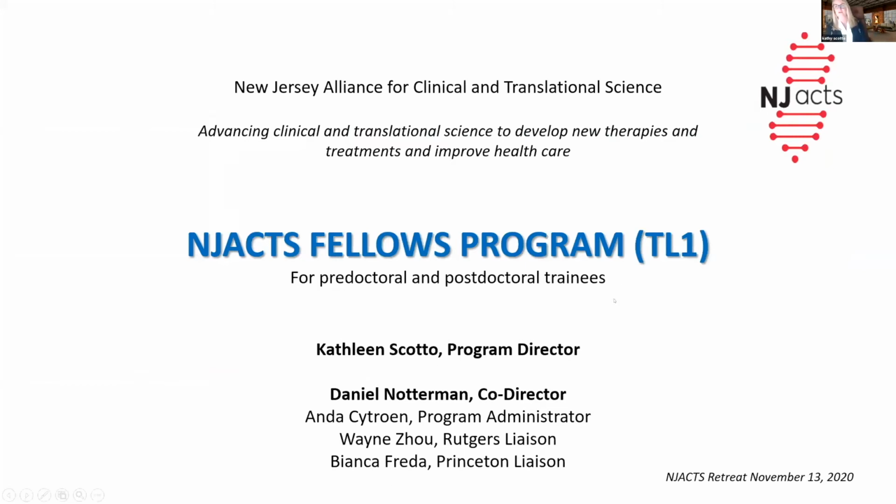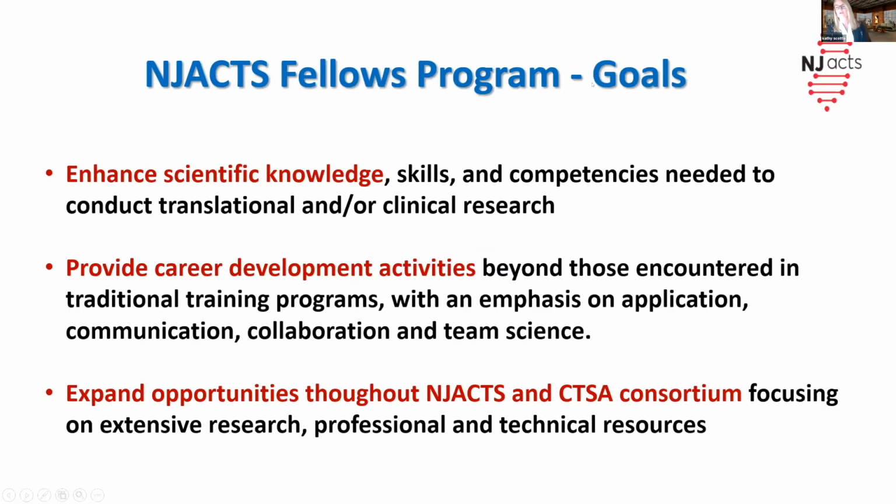So what I'd like to spend the next 10 or 15 minutes talking about is our TL1 program, which we refer to as the NJAX Fellows Program. And for those of you who are not as familiar with the TL1, it's very similar to a T32, but the fundamental difference is it is really agnostic in terms of discipline. So it's not about what your science is, it's about how to take your science and translate it. So you'll see as we go through the program that it's very different than most of the TL1s or T32s that we're used to. So what are the goals of our fellows program?